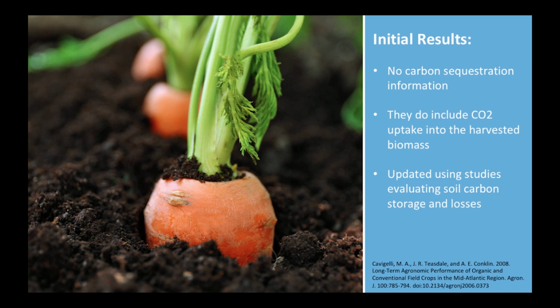All right, so another thing that we noticed, and many of you may have thought about this too when I was showing you that initial graph, is that everything that's included in that EcoInvent database was happening above the soil, and there wasn't any sequestration information. Now, that was in the system boundaries when we put together the scope and definition for this LCA, and the database did include carbon dioxide uptake in the harvested biomass, but they didn't include any organic matter shifts in the soil. So we reached out to some researchers who had measured this.